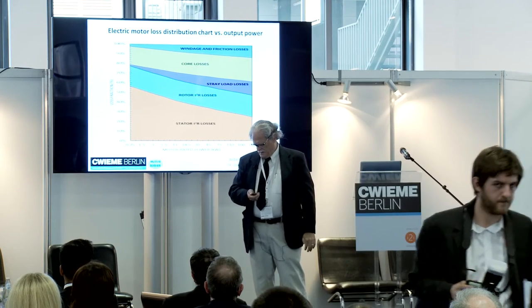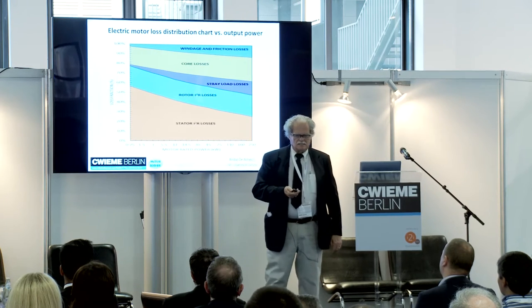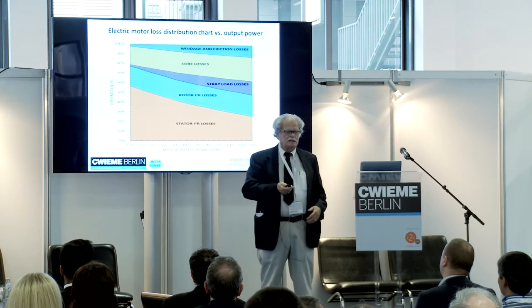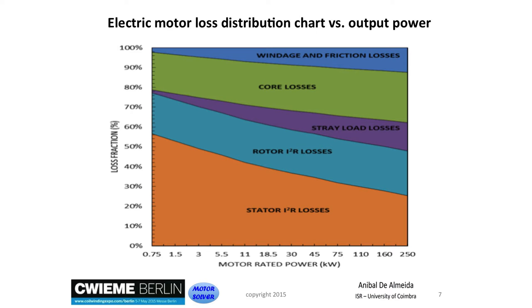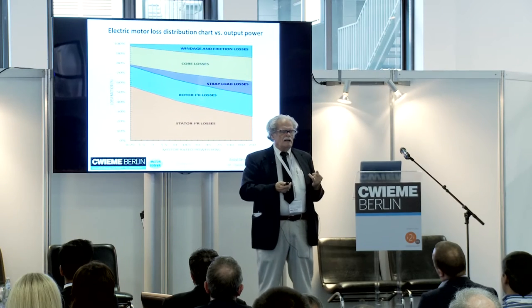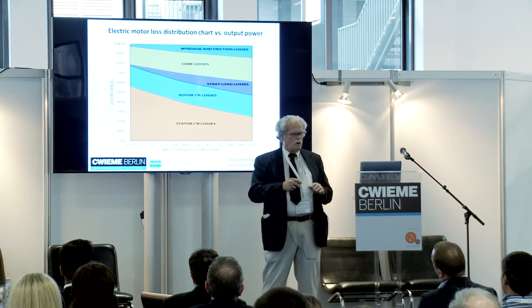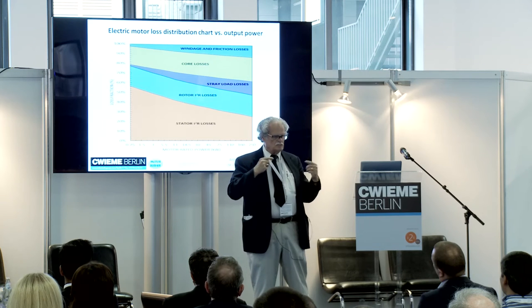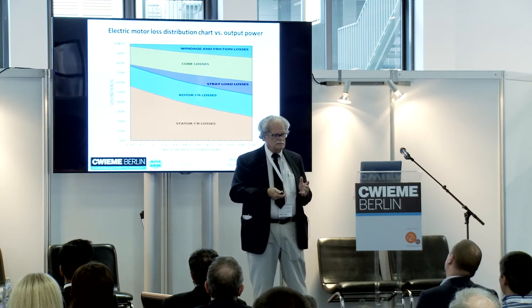But now to reduce the I squared R losses in the stator, that's a little tougher because you're stuck with this winding equipment you see here. And so to reduce the losses, you have to increase the wire diameter, heavier gauge, and try to reduce the end turns, particularly on two-pole and four-pole motors, as end turns are very big and those contribute to I squared R losses, but they don't contribute anything to output power.